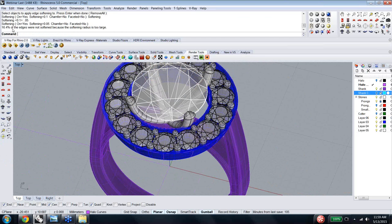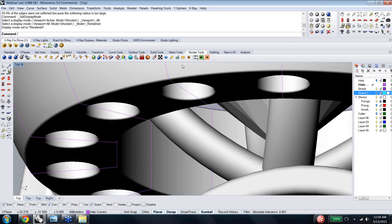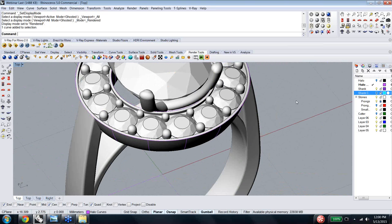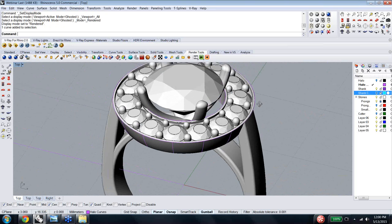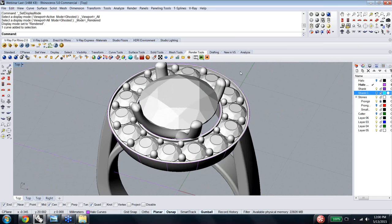16% were not softened because the radius is too large, but if I look at this in my rendered view now, you can see that I've rounded out my edges here without having to go through the annoying process of filleting each edge. And I really do suggest that for a couple of reasons, one of which is that you probably want to keep your edges when you're doing your rapid prototype, just for the sake of having the right amount of material to polish away. If you fillet first, you may end up with too much of a fillet after you do your polishing. So I'm going to actually undo that for now.